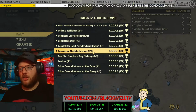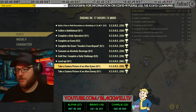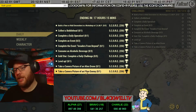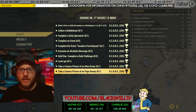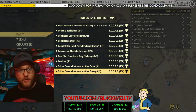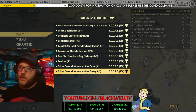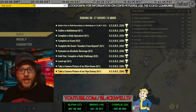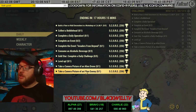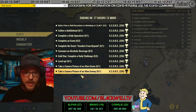Drink 3 alcohols. Complete 5 of these for your gold star, level up, and take photos of an alien drone and an alien enemy. Now, the easiest way to do this is to kill them first, take photos when they're dead, when everyone's settled down and the dust has died down. Don't do it while you're in combat because you might get killed, or your teammates might get killed, or you're not helping anybody out with the objectives. So PTFO or GTFO, there's the rules. We need to follow them. So there you go, they're your dailies for the day.